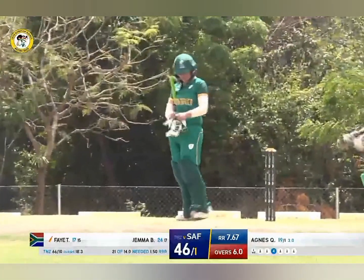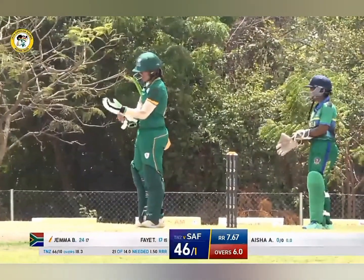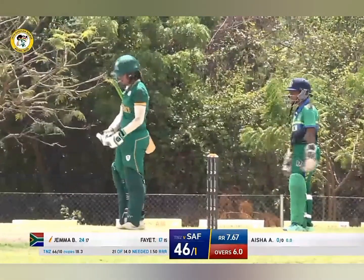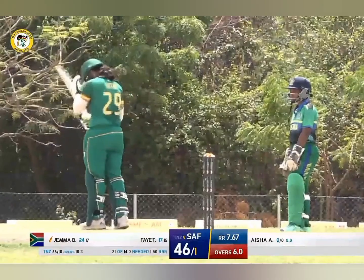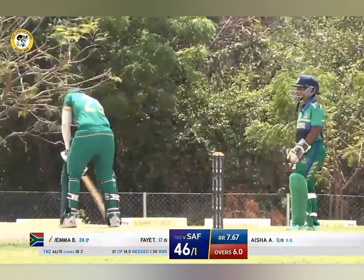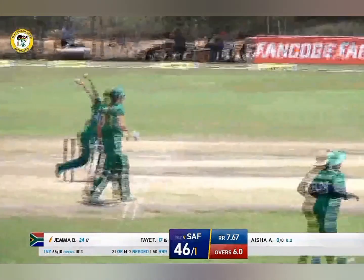Just having a look at the highlights package from the innings earlier on of this power play. South Africa were dispatching everything around the park if they were offered width. And some brilliant shots that we've seen from the two that are out there, Tuncliffe and Gemma Botha.